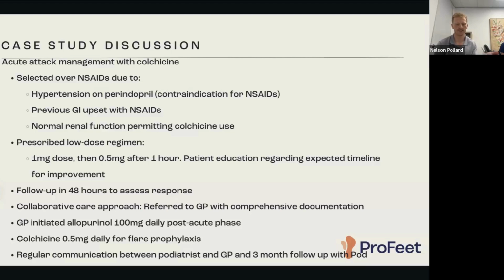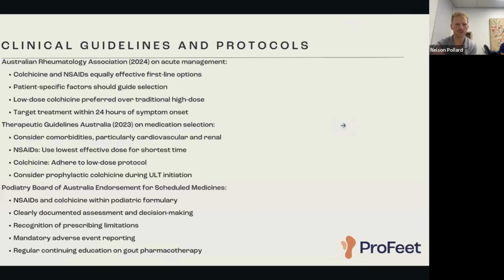There's a little bit of evidence to say that icing can help from a pain response point of view as well. And like I said, follow up within 24 to 48 hours to assess how they've gone and their response, making sure we keep the GP filled in by writing a letter to them. In this case, because he had suffered from it before and had some of those comorbidities, the GP initiated allopurinol 100 milligrams daily after the acute phase for urate lowering therapy, and included colchicine 500 micrograms daily for flare prophylaxis as well. Then just regular communication, because it was a patient we saw regularly for general care, so following up with the GP afterwards with an update on how that patient was going. Just briefly to finish off, some of the guidelines and protocols that are outlined.